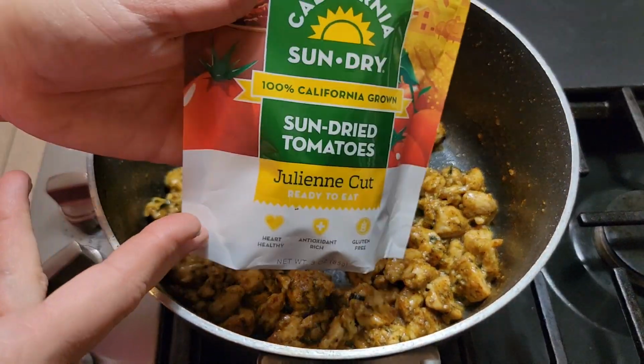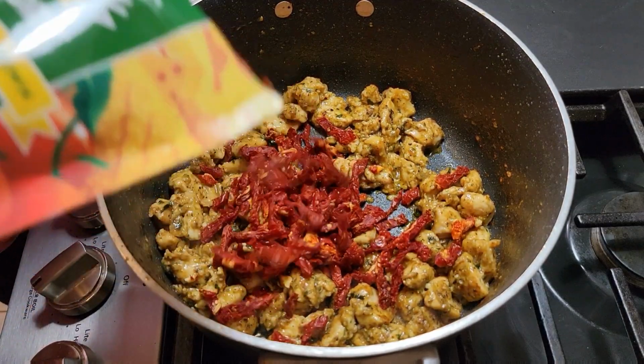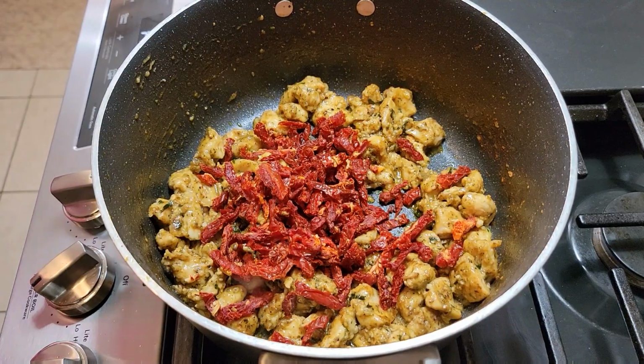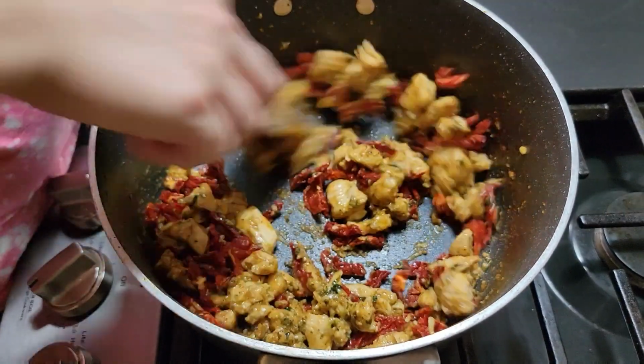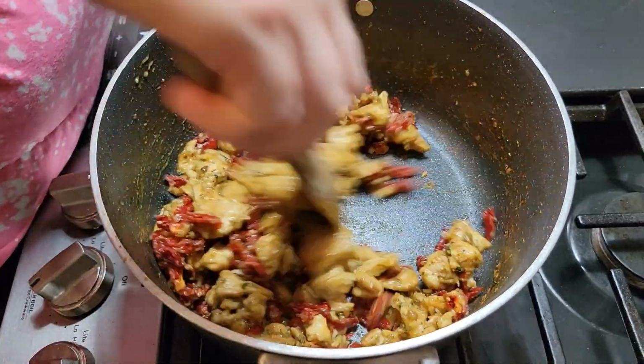Okay, so we have the chicken cooked up. Now we're going to go ahead and add in the sun-dried tomatoes. I did use this whole pack. I think it was a 3.5 ounce pack. I think the ones you can get in the oil might have a little bit more in it, but these worked just fine. So I'm going to go ahead and stir those together.